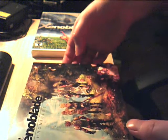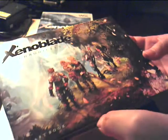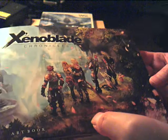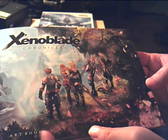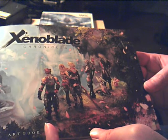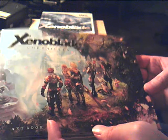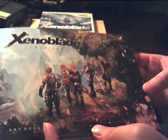This art book that I'm holding right here was a pre-order exclusive for GameStop, which basically co-published the game. You can only get Xenoblade Chronicles at GameStop. Although you can also order it from Nintendo.com's online shop, where they also had an exclusive bundle that included the game plus a Classic Controller Pro for the Wii.